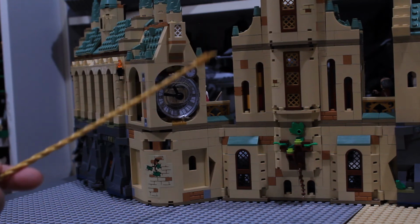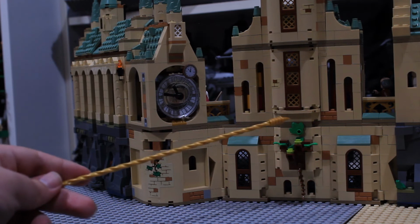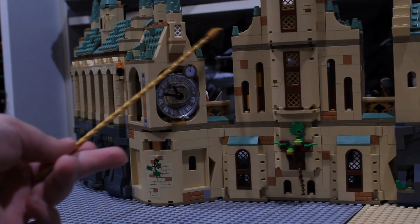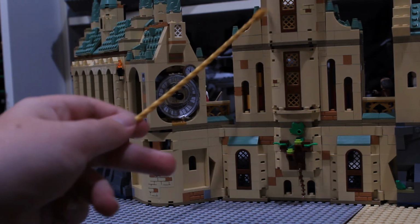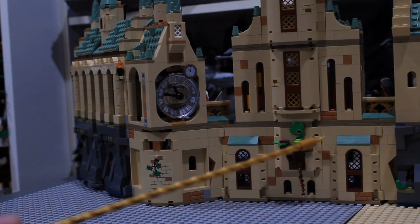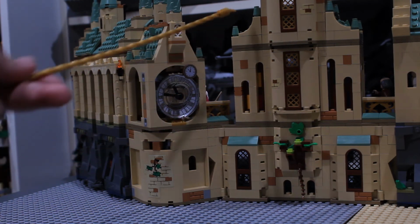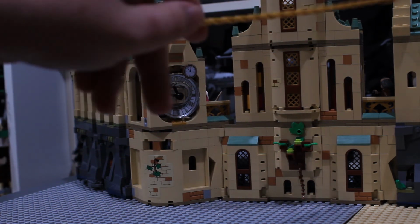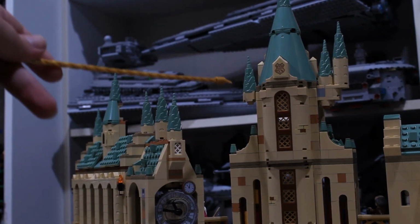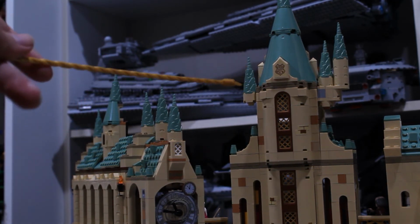I really didn't change a whole lot about this. Mostly because, I mean, these two have to stay together, really. I just took the roof pieces from, I forget what set at this point, one of the new Hogwarts systems, and I put them on their sides to sort of angle in to the tower, as well as I put another little pillar here on the side.